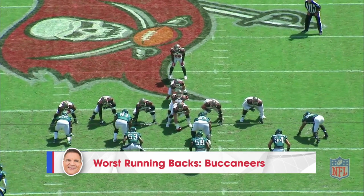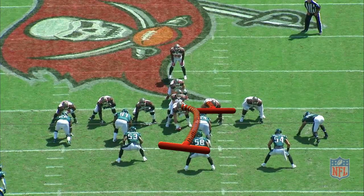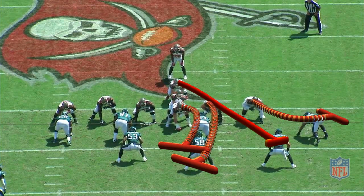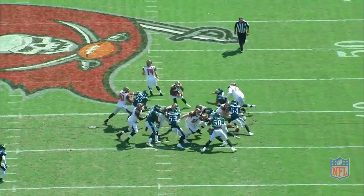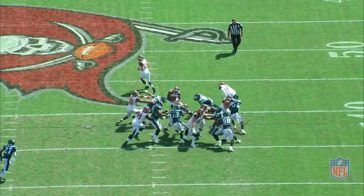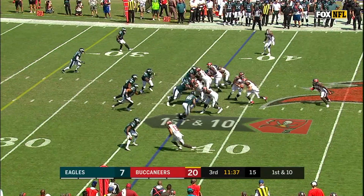Even with the hot start by Tampa Bay, they still struggle to run the football as much as any team in this league right now. This is ISO lead with an I-back leading on the inside linebacker here. Peyton Barber trying to get to the line of scrimmage clean. But right here, you can see the penetration by the Eagles in week 2. They couldn't run the ball very well against them. Even when they had their way winning the game against the Eagles, they got to run it better.